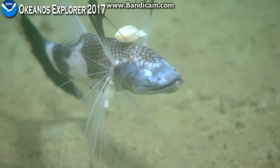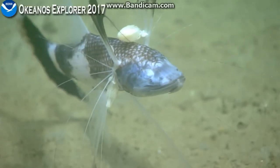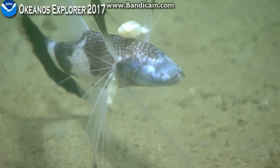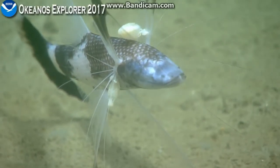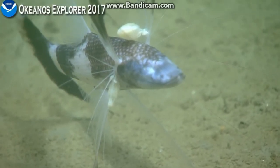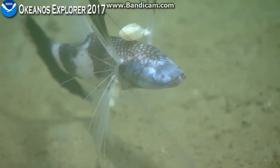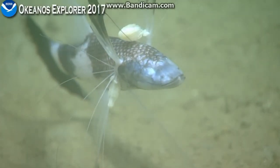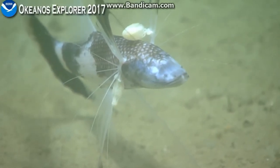So these are likely impacting this fish's life to some degree. They'll be either drinking its blood directly, or perhaps benefiting from some of the food it may be eating. But regardless, they will be impacting it in such a way that makes the animal itself, this fish, have to work a little bit harder and direct energy away from its own growth or its own reproduction to replacing whatever it is these parasites seem to be consuming.